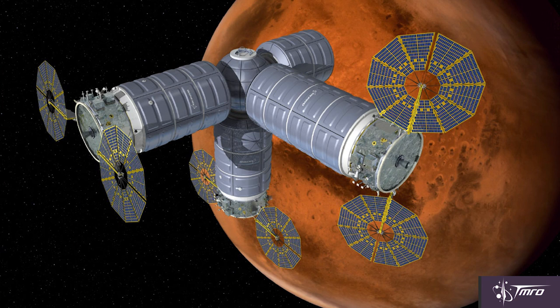Orbital ATK also got a partnership looking at using their Cygnus cargo spacecraft. They're planning on building an extended Cygnus spacecraft, as well as under this proposal a docking node that would be able to have a modular configuration of different Cygnus spacecraft and similar size logistic modules.